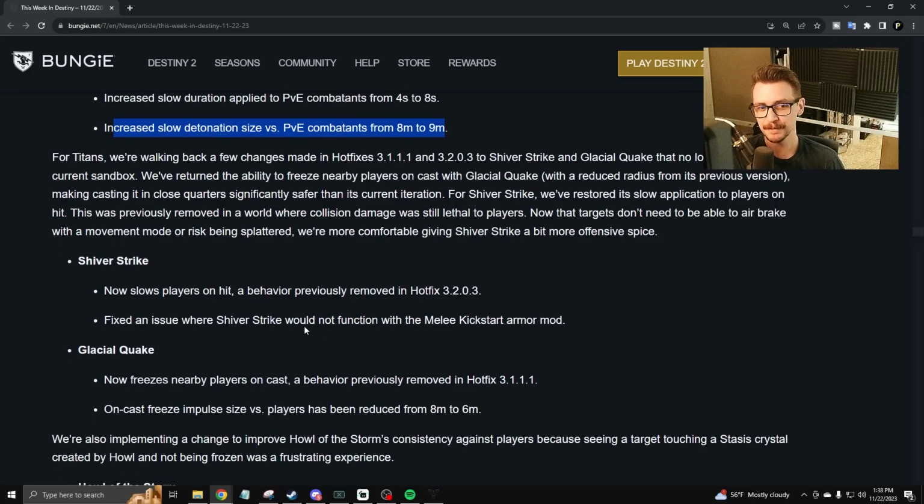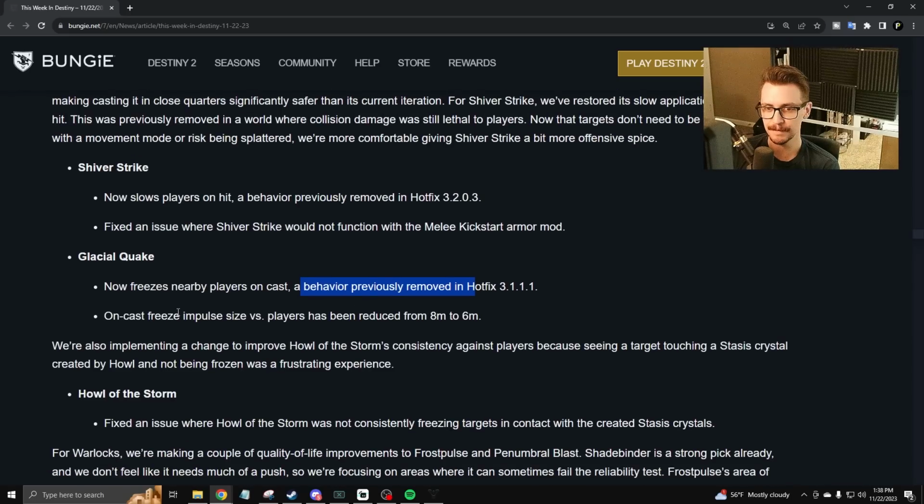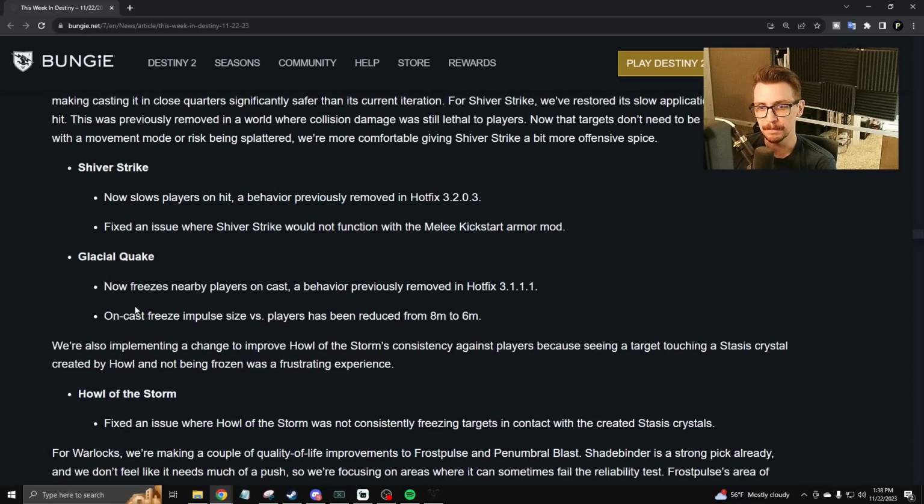Shiver Strike now slows players on a hit. A behavior previously removed back in the day. Fixed an issue where Shiver Strike would not function with the melee kickstart armor mod. Glacial Quake now freezes players nearby on a cast, which was the thing back in the day. On-cast freeze impulse size versus players has been reduced from 8 to 6 meters.